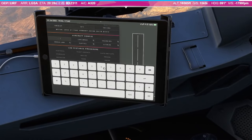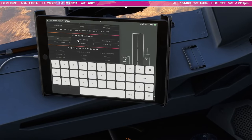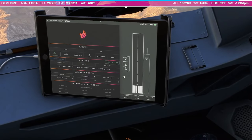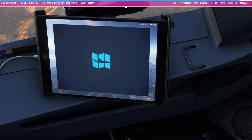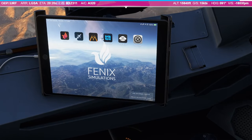So let's put in 60.5. Low auto brake, flap full, manual landing, idle with auto thrust on. No issues. We need landing distance available, 3,200 meters. We need 2,200 meters. So we've got loads of room. So this will roll us out nicely to vacate where we want. Good. We will run the approach checklist later.